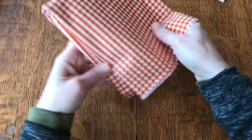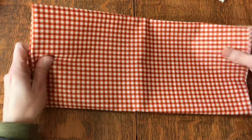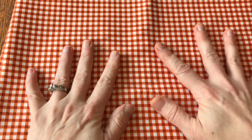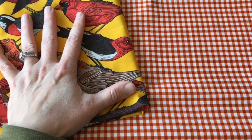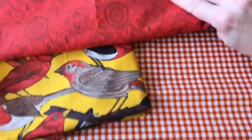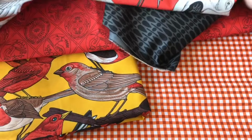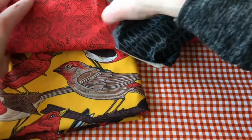Then I have this orange, I guess it's a gingham. I guess you'd consider that a gingham. And this I think is going to complement nicely with some of these bird prints. So I have this bird print, and then this one, which obviously goes with the line, will go with that, but also the black as well. So this is a really great combination. Here's the other red. So that will all go well together.